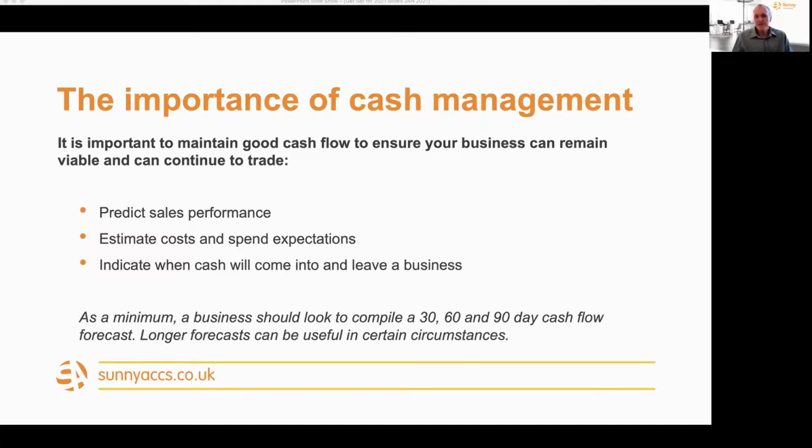So to manage cash flow effectively, businesses need to be able to forecast how they'll perform. They need a cash flow forecast, in other words. And a well-prepared cash flow forecast can help to predict sales performance, estimate costs and spend expectations, and indicate when cash will come into and leave a business. I run a cash flow forecast for my business, and I'm genuinely looking at it and updating it every day.